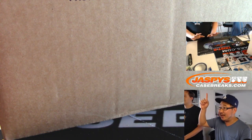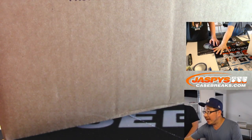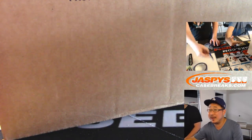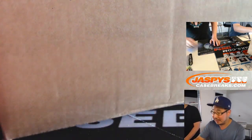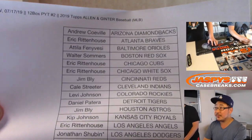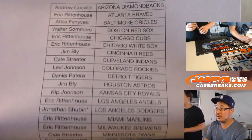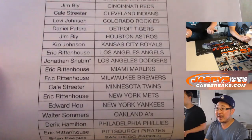We also have Nick Cam on, so you see Nick right here next to me, you see his hands right there. He's going to help pack, stack, and then slide the cards over this way in the camera above the JaspysCaseBreaks.com logo. Very big thanks to all of these wonderful people right here for getting into the action. There it is, 7-17-19, 12 box, PYT 2. This break should take about an hour with Nick's help.